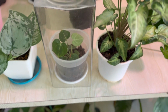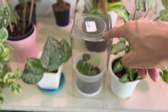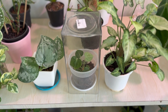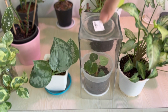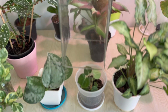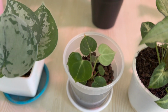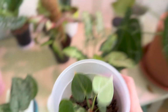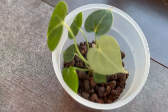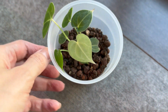But anyway, I'm just going to remove the little greenhouse I've created for it with this glass vase. Let me remove that and show you the plant. I avoid taking that out because it's a little tough to put back in, but it's needed. It's a plant update video. So here is my Anthurium Clarinervium.